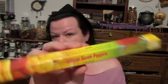I like to go online and find incense that you won't normally find in the store. Like cherry almond, I've never seen in one of my stores at all. So I'm hoping that this one is like that, so I'm gonna try that one out. This one I've never seen in the store, and they only had one left, and if I find more I'm definitely gonna buy more. But this is African seven peppers.